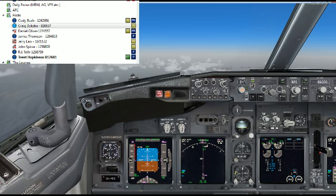So what aircraft are you using? The T7. Ah, that's spot on then.